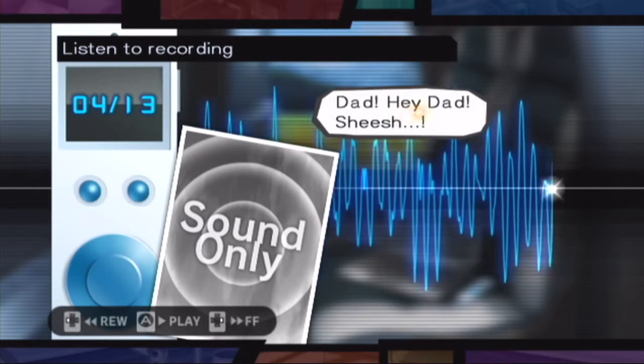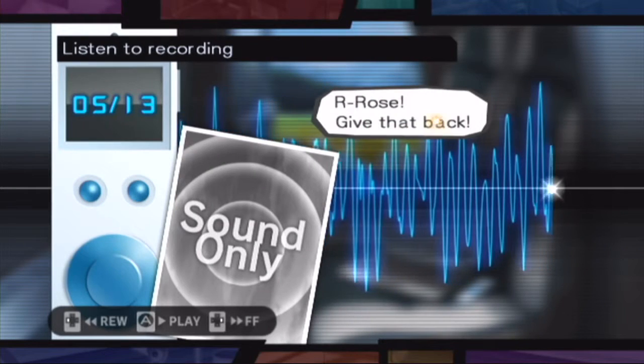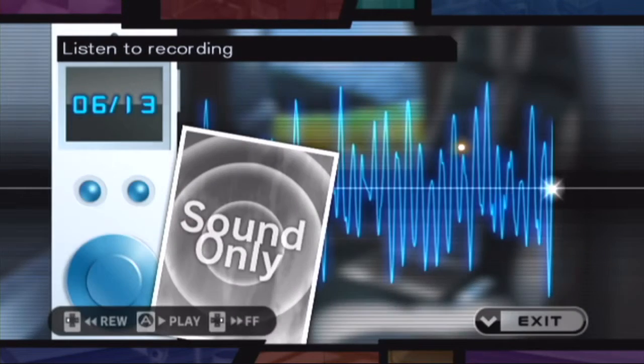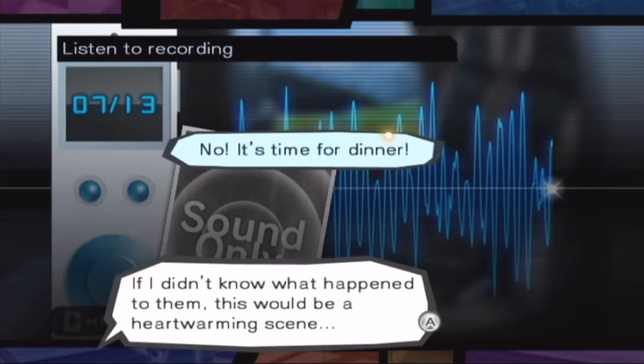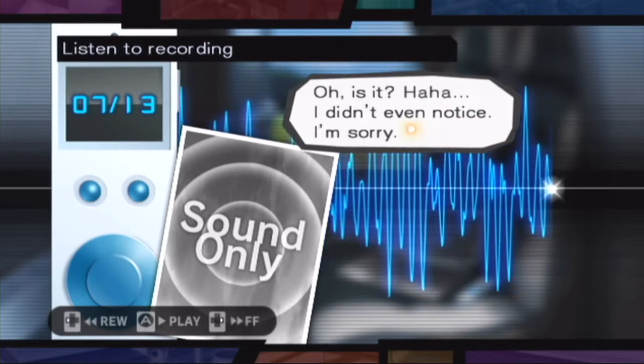Dad, hey, Dad! Sheesh! Dad, Rose, give that back. Your father's working on important science thingies. Oh, it's time for dinner! Oh, is it? I didn't even notice. I'm sorry.